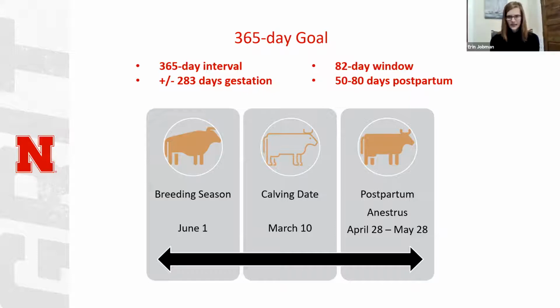I tried to make this little animation for you guys just to spell out a pretty typical operation for this area, with breeding season beginning June 1st. Calving dates would start around March 10th. That would be 283 days later. And then the postpartum anestrus period is going to be from April 28th to May 28th. So you can see about the time that she finishes anestrus and begins to cycle again is right when breeding season starts up again.